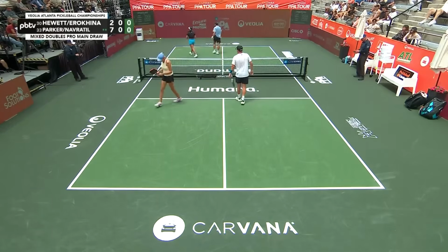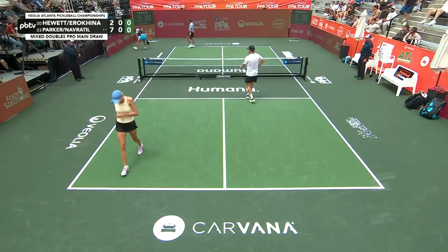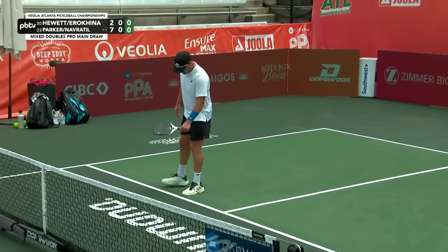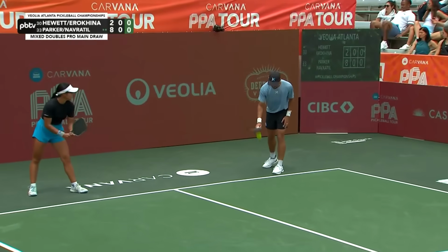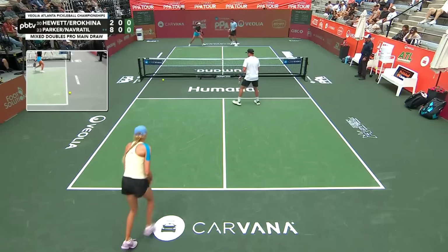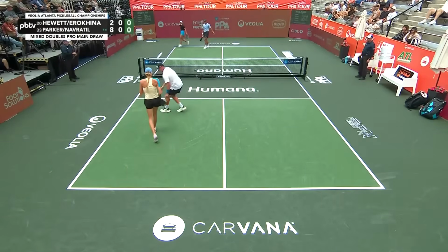Just wide there, and it is 8-2. I actually believe Sam Parker was fooled about the location of that shot. But Genie Erokhina, she has got to clean up some of these unforced errors if they want to get back into this game.